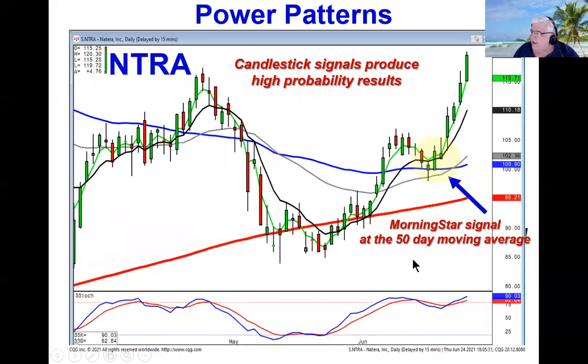This is the benefit of candlestick analysis, knowing what this piece of information is telling you. A morning star signal bouncing right off the 50-day moving average is telling you you've got an extremely high probability that wave 3 is going to be the same magnitude as wave 1. Again, this is not rocket science. This is the reoccurring nature of human nature that allows us, using candlestick signals, to identify when a reversal is going to occur and what type of pattern is setting up.